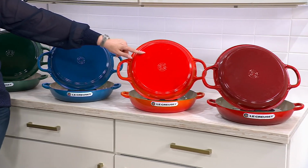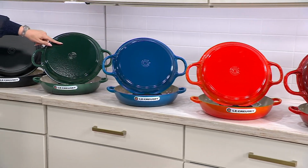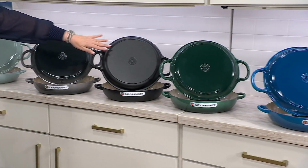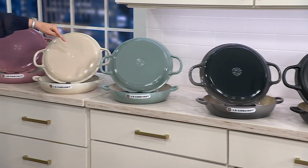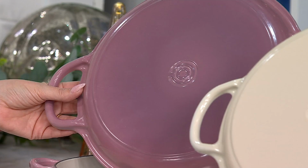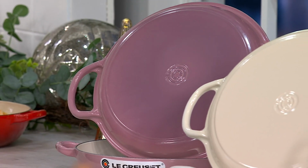One more time, here's the cerise. Here's your Flame. Here's Marseille. Here is artichoke. Excuse me, I lied. That's licorice. Here is oyster. Here's sea salt. Next door is meringue. And then finally, here is the mauve pink. That mauve pink flew out of here so fast in September, mine and Nate's heads are still spinning around.